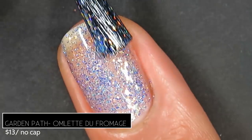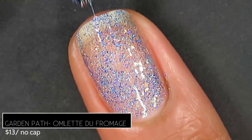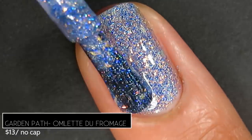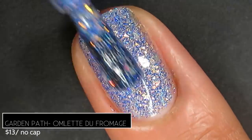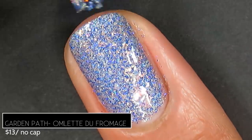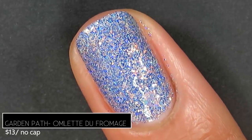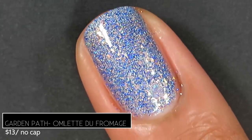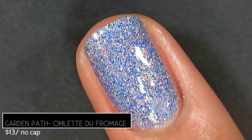She describes it as being a milky tinted base. So it's not quite clear, but it's almost clear. And it built up really well, actually, in two coats for me. I could still see just a little bit of nail line. So depending on your preference, your application, nail length, all of that, you may want to go in for three, but two was just fine for me.